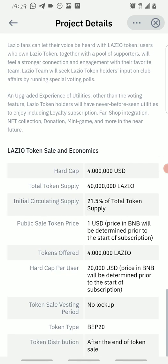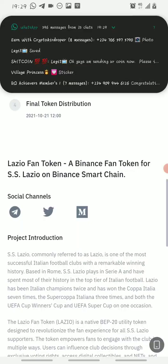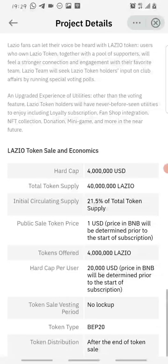There will be a hard cap of about 4 million USD, that is about 4 million Lazio tokens, because the public sale ICO token price will be 1 USD. If we're lucky enough to get a 50% increase, or maybe 100% increase, we'll be seeing a massive increase in the price. Take Beta Finance for example, not percent actually, we saw over 40 times increase on Beta Finance. If you're lucky enough on this token, from 1 USD it might rise as high as maybe 10 USD, which is about 10 times increase, or even more. We might be looking at maybe 20 times or 50 times increase with this token.